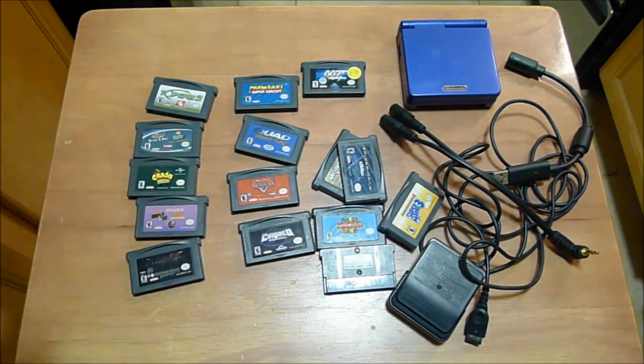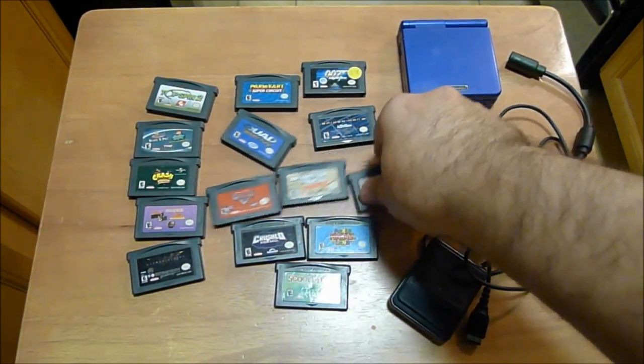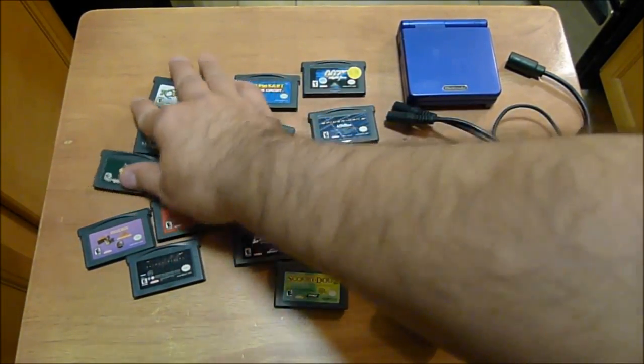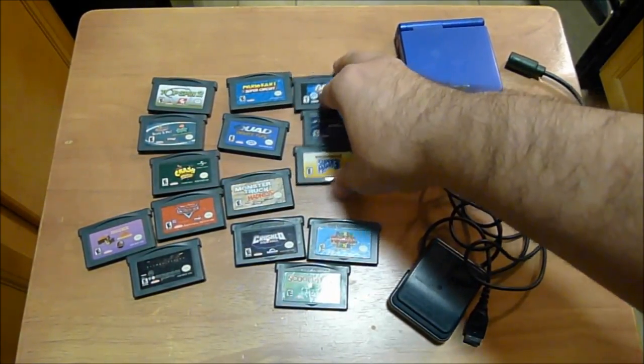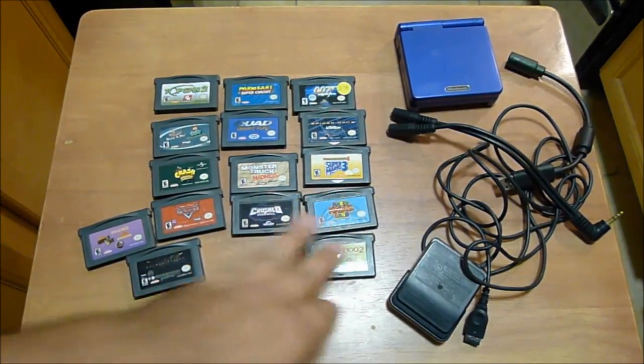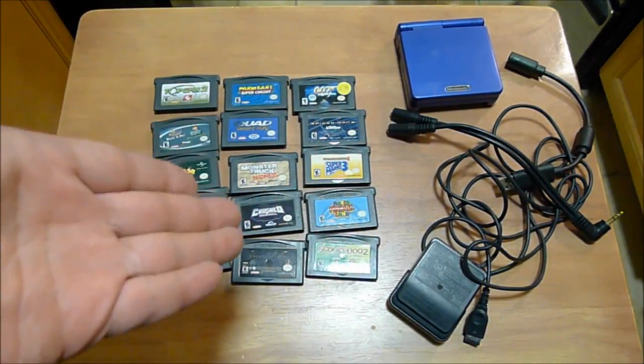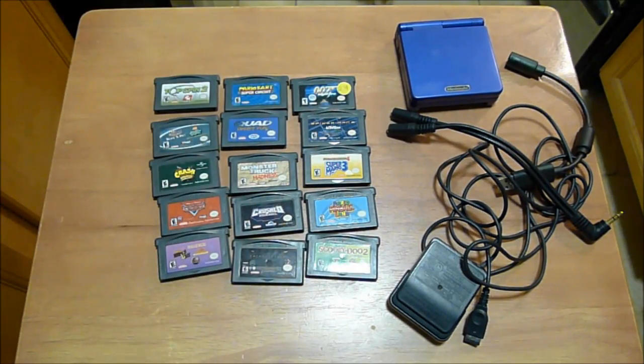Now, today we spent a total of $19 in actuality. $19 for all that stuff that I've shown so far. And that's what we spent today. But yeah, 15 games, and the Game Boy Advance SP 001 with a charger for $8.